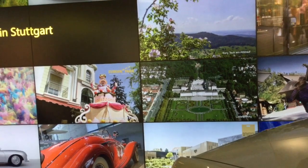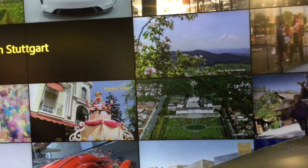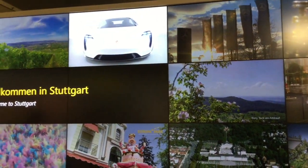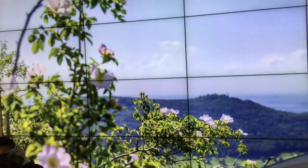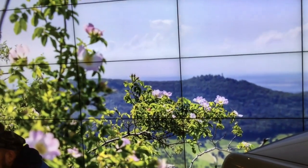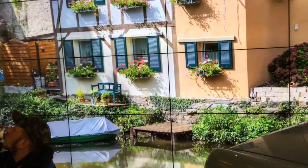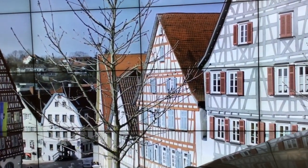These are images from the region. I hope we'll get to see them individually. There we are. Now we're talking. Actually, a very pretty part of Germany with a lot of history.